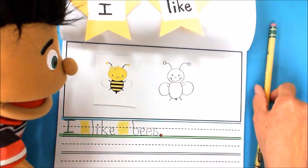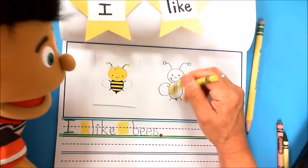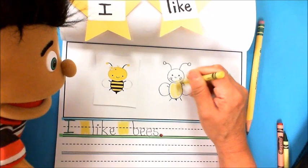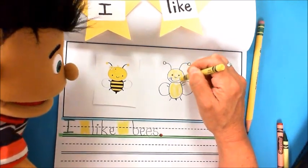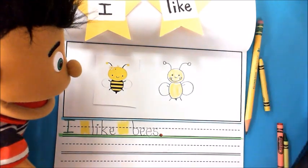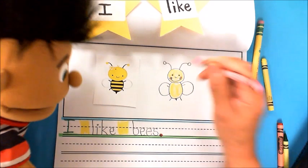Okay, and then we can color it yellow. I've got my yellow right here. I like it. Looks so good. All right, and I'm actually going to do the little cheeks up there. I'm going to do the little cheeks pink. Okay, so I'm going to do these pink. Well, that looks really good.